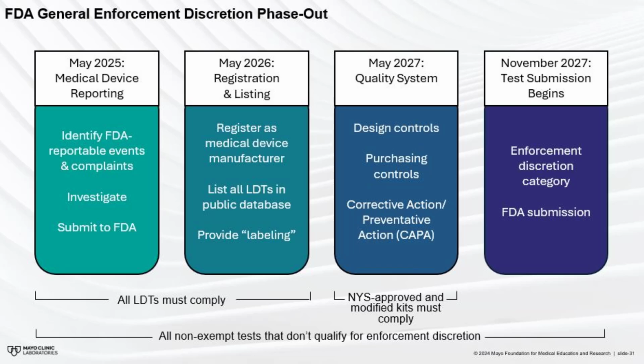So they don't necessarily define a modification per se. It's really any change to a test. But what they do define is those modifications that are so significant that they would require a submission to the FDA.